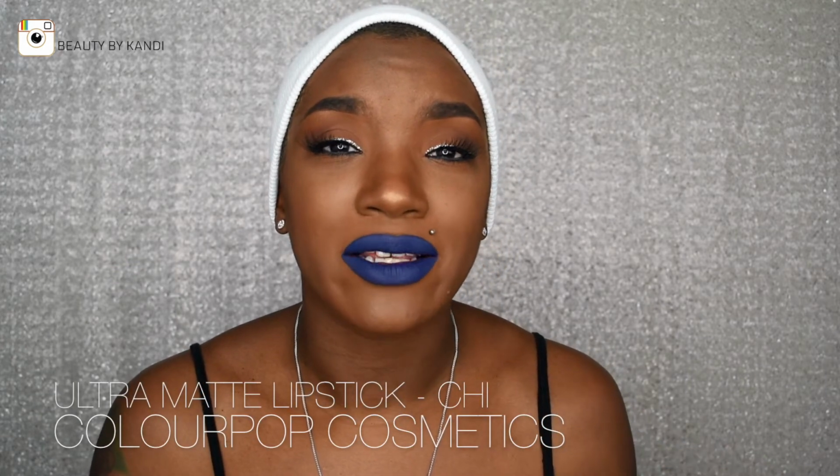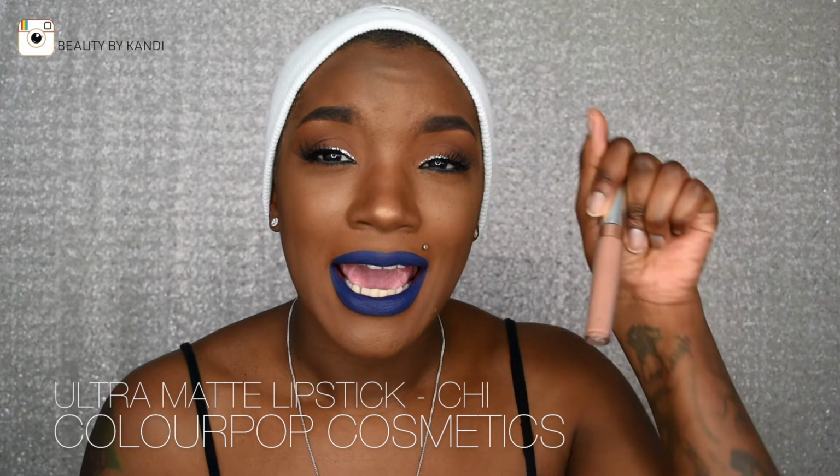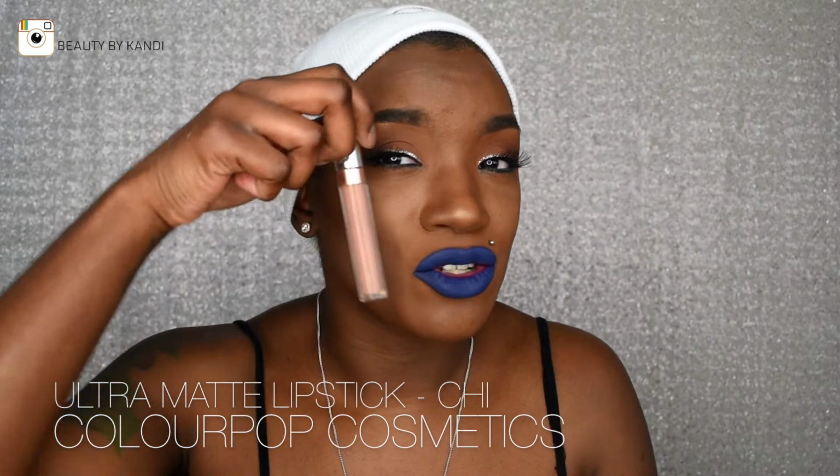I love it. The nude shade that I've been using is the ColourPop Ultra Matte lipstick in the shade Chai, and this is a nice nudish pink, light pink, soft peach kind of shade. Once you blend that in with that Chestnut, it makes this perfect ombre.